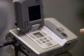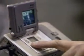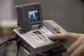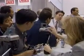Ricoh announced their RDC2 multimedia camera capable of recording still images, continuous motion, and sound clips. The RDC2 can store up to 38 high-resolution images or 19 sound-enhanced photos on 2 megabytes of internal memory. Ricoh's multimedia camera is available now starting at under $1,000.